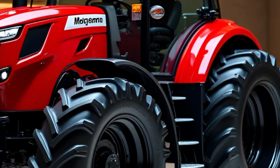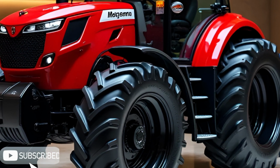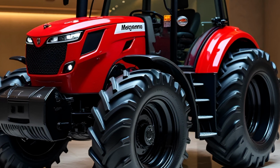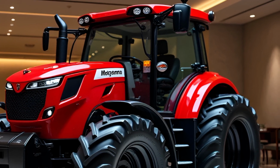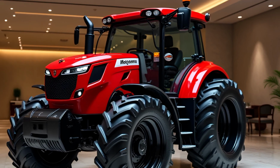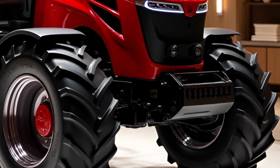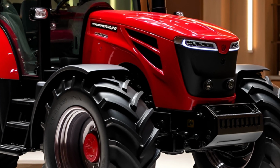One of the key features of the 2025 McCormick tractor is its advanced transmission system, providing seamless shifting and better control on varying terrains. Operators will appreciate the smoother ride, which enhances productivity and reduces fatigue during long working hours. The improved suspension system further contributes to comfort, making it easier to navigate rough fields without compromising performance.